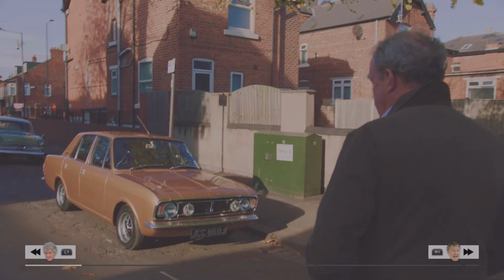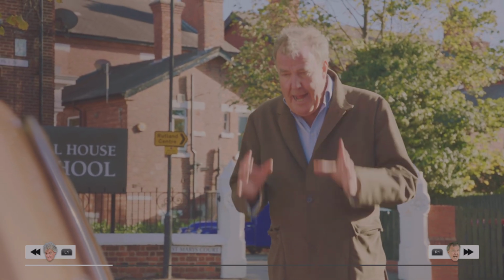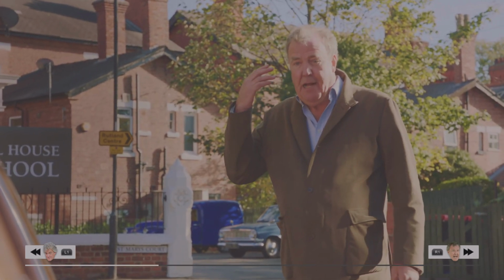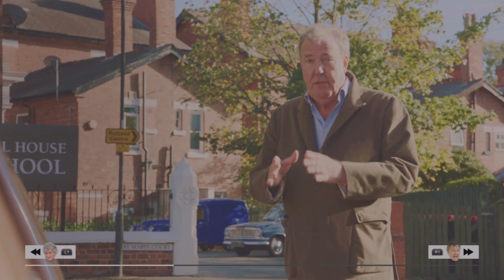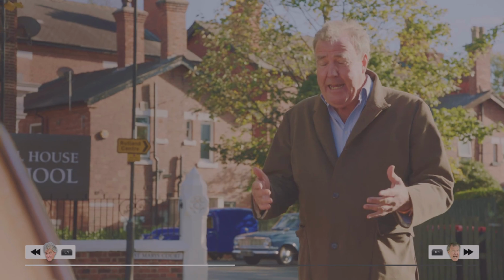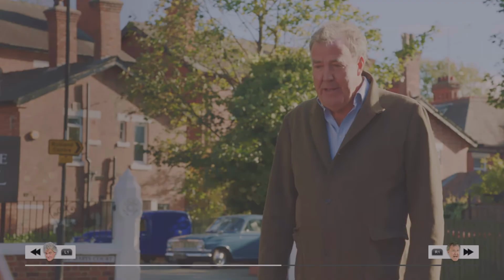I can still remember now, vividly, how I felt. My knees actually buckled. The hairs on the back of my neck are rising now in exactly the same way as they did on that autumn day 50 years ago. I can also remember the enormity of the hug I gave my dad, because I was just so proud of him. I mean, he had an E. An E stood for executive. My dad had a 1600E. And that meant he was better than the Duke of Edinburgh.